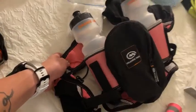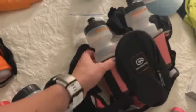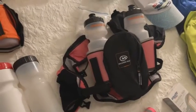This will be the first time I've done an ultra with it, and I've run up to like 50 miles with it, and it's super comfortable, and I'm really looking forward to doing this long race with this. Because in the past I've used those waist packs, which were really convenient and served their purpose for a while, but after a long time it put a lot of pressure on my stomach, and I think that's where a lot of my gastric distress came from in a couple of my races.